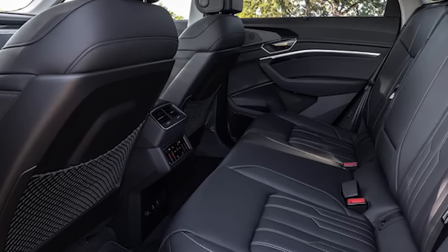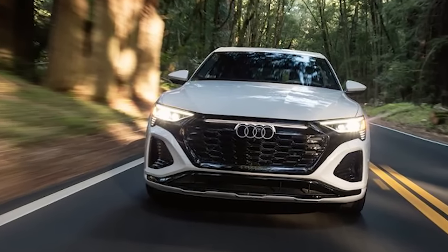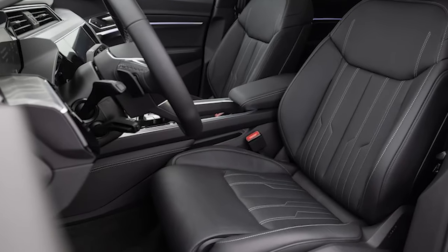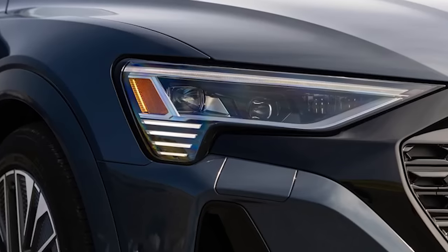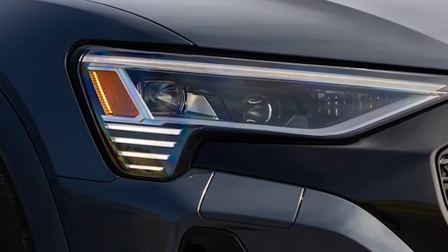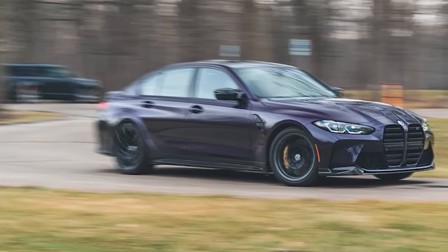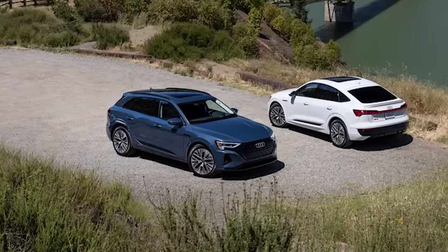We have to admit we weren't doing charging math while behind the wheel of the Q8 e-tron. In fact, we were somewhat startled to look down after a glorious run through the dappled light of a Northern California redwood forest and realize we had about 40 miles of range left. It's easy to lose track of how far you've gone because the Q8 is so pleasant to drive.